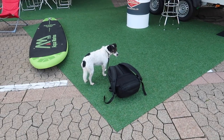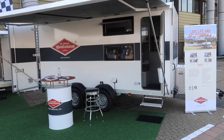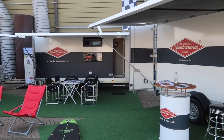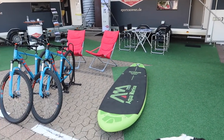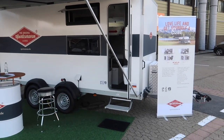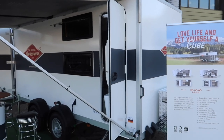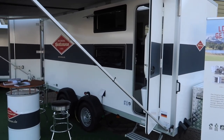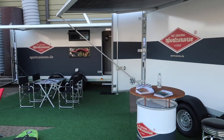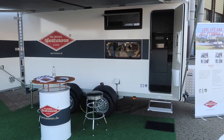So when is a caravan not a caravan? A caravan is not a caravan when it is a cube. Now these are serious sports trailers, caravans, whatever you want to call them, cubes. And yeah, they do look just a little bit on the cargo trailer side of things. So I think it's probably best to look at these as toy haulers that you can live in rather than caravans that take toys, which means that they're actually better suited for taking motorcycles, etc.